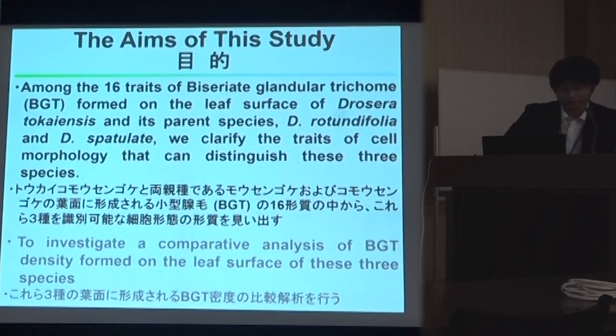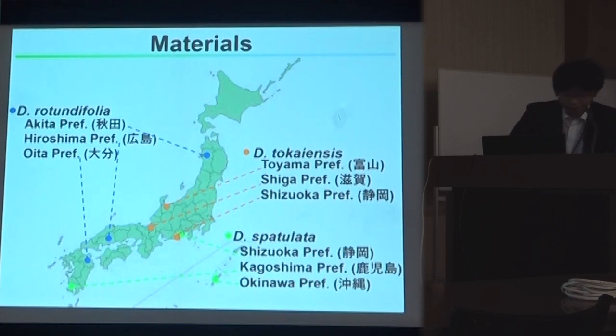First, we conducted the cellular morphological analysis. The material used was 9 strains of these 3 species, all from Japan. First, a cytogenetic technique was used to identify the species.